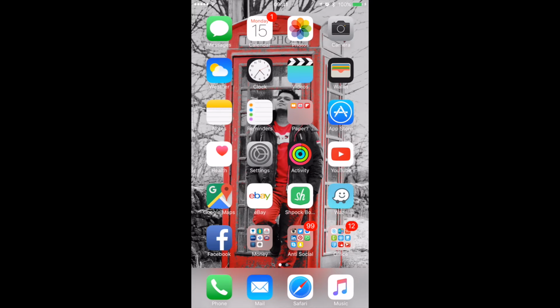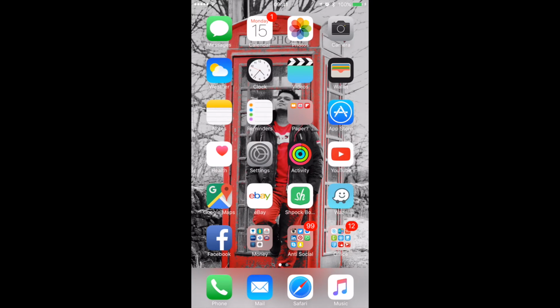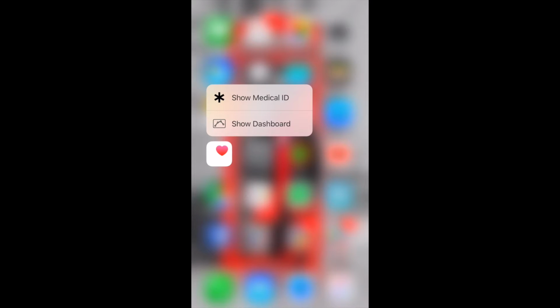Apart from the night shift feature and password protecting your notes, Apple has brought in some more force touch features. If you force touch on the settings icon, you have shortcuts to Bluetooth, Wi-Fi and battery. If you force touch on the health app, you have dashboard and medical ID shortcuts.